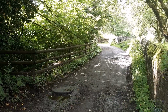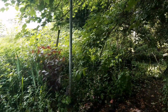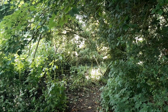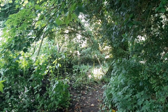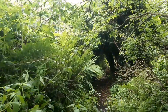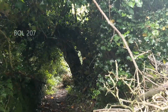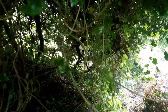Right, we're standing on Boot Lane, just past where the houses end, and on your left, disappearing into the tree foliage, is a footpath sign, and this marks the beginning of BOL 207, which goes to a junction of 208 and 209. Let's see how good it is. After the bottom of the slope, swing a bit left under this tree bridge. Well, this is quite dense. And another arcing tree.